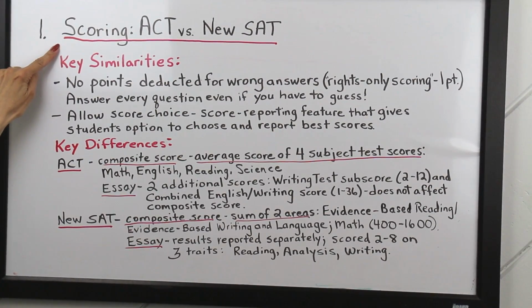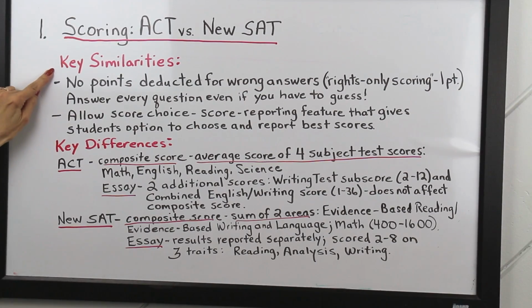Scoring, ACT versus the new SAT. Key similarities. The first one's a stress reducer. On both exams, there are no points deducted for wrong answers. It's rights-only scoring, 1 point. So answer every question, even if you have to guess. There's no guessing penalty, so you can guess away.